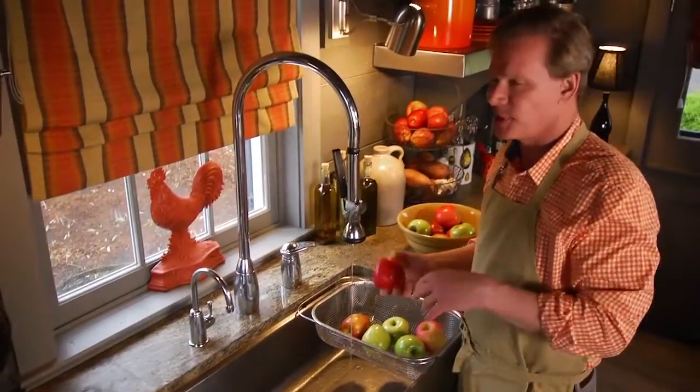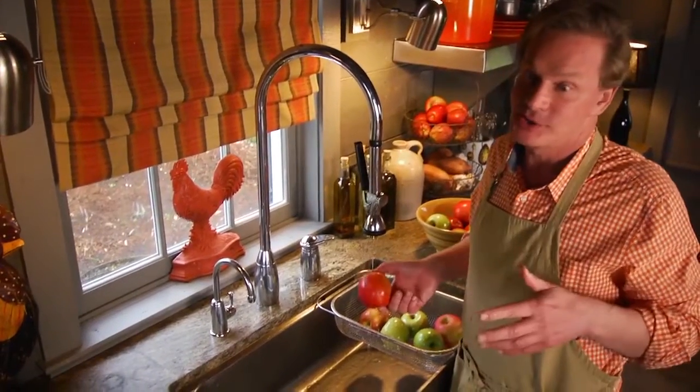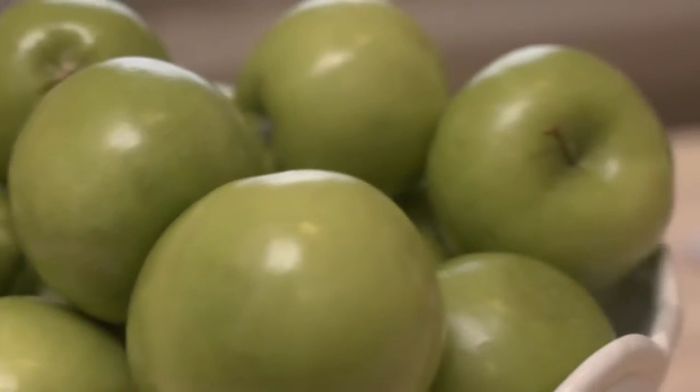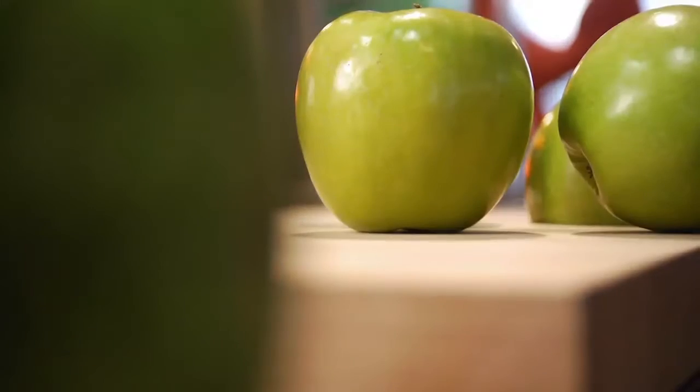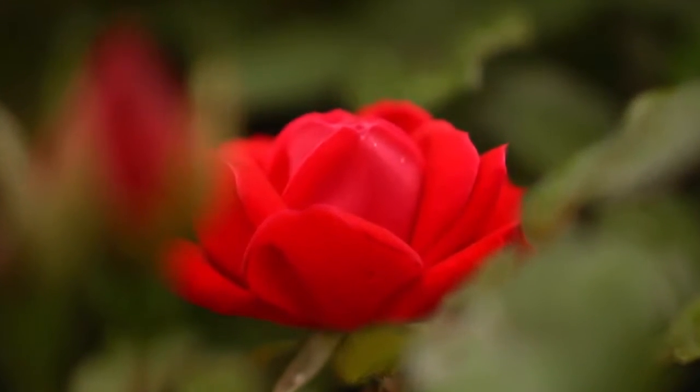You know, once you've tasted a really good, fresh apple variety, it's hard to get excited about one that would be mediocre. I just love apples. You know, apples are so popular. Well, the apple's actually related to the rose, although they don't taste anything like one another.